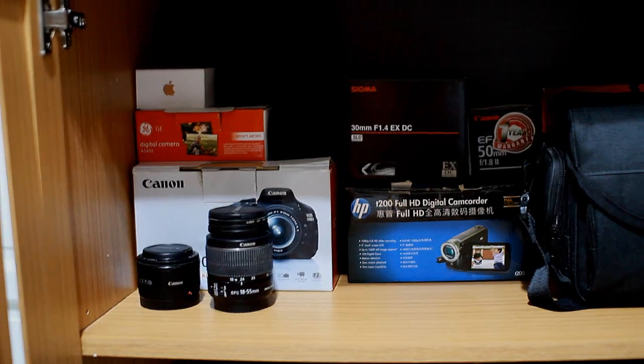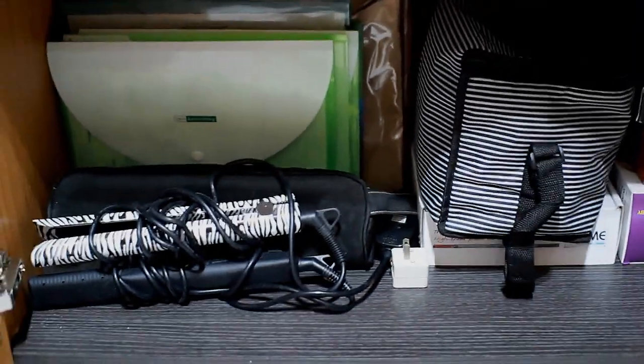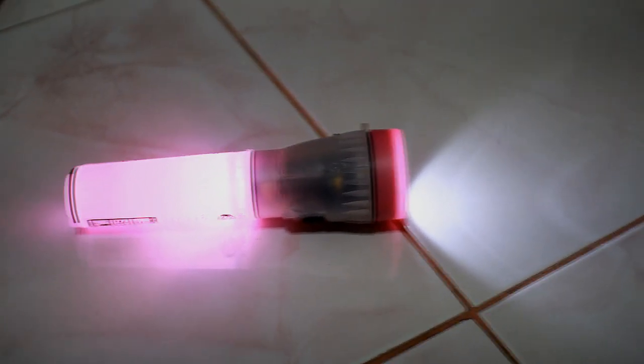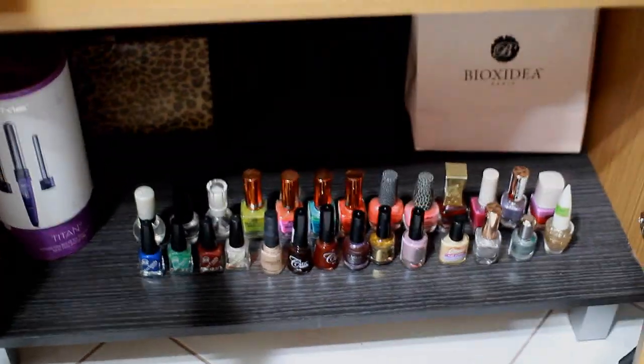Right, so now in here I'm going to simply just open it. This place is where I put all of my filming equipment. And then down there, I store some of my files, my vitamins, and some miscellaneous stuff. Oh, I should show you guys this. This is totally random, but you guys, check out my pink flashlight. Okay, that's enough. So on this other side, it is where I keep just my jewelry. And at the bottom is where I keep some nail polish and some other stuff.